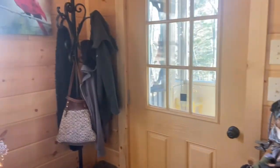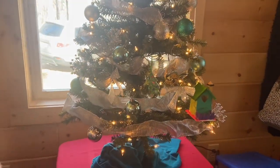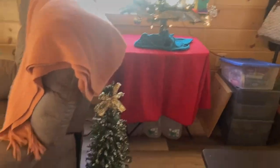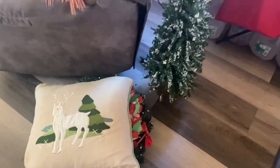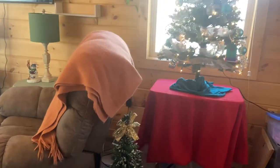I'm going to remove the ornaments first off this tree, and then I'll use the table to put some containers on so that I can wrap up all the decorations. These few things, couple wreaths, pillow, and the trees I will store in big bags.